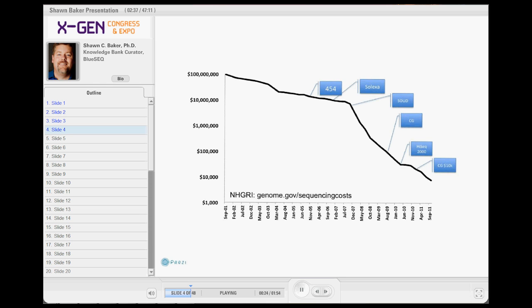454 came out and really started the revolution in next generation sequencing, started driving that price down. Solexa, which was later acquired by Illumina, drove the price down even more. Then once the SOLiD technology came out, you basically had this war between Illumina and Life Technologies, where they just beat each other up, but to the benefit of all the researchers. It really starts driving that price down. Complete Genomics came out, offering a whole genome service, originally on the order of $10,000.